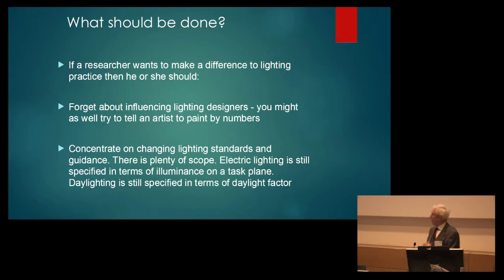What you should concentrate on is trying to change lighting standards and guidance. Because a lot of people, designers in my experience, are very reluctant to move outside design, certainly legal standards, and sometimes guidance. Yeah? So there's plenty of scope to do this, because electric lighting is still specified usually in terms of illuminance on a task plane.